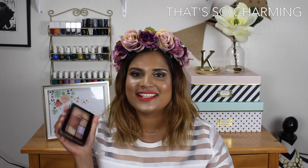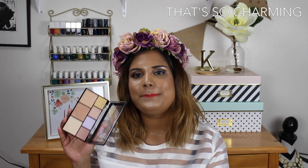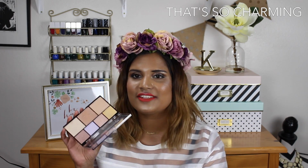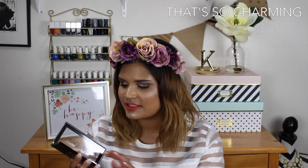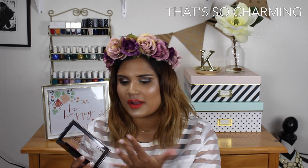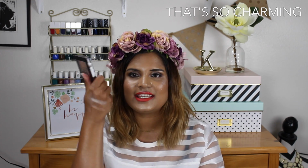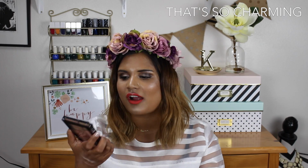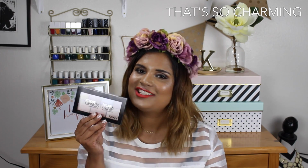Next highlighting palette is definitely something you don't want to stray away from. This is the NYX Strobe of Genius highlighting palette. It's a whole palette, contains 7 beautiful highlights, and honestly for $20 you can't find better value. A lot of these shades dupe a lot of really high-end highlighters, so if you are again on a budget, beautiful highlighters, a little bit chunky, but honestly, for $20, can you go wrong? You are not going to need another highlighting palette if you get your hands on this, and I totally recommend it.